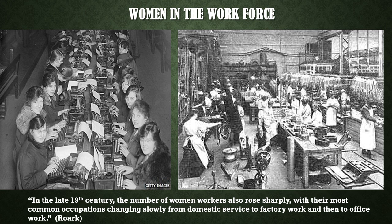In the late 19th century, the number of women workers also rose sharply, with their most common occupations changing slowly from domestic service to factory work and then again to office work. So on the right, you see women working in a factory. On the left, you see them now with clerical jobs. A lot of women sitting at one typewriter. You know what that job was called?